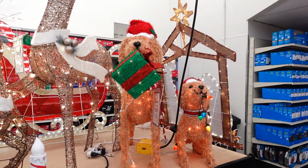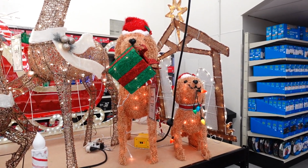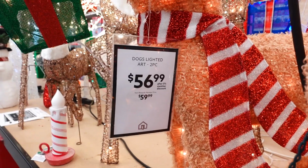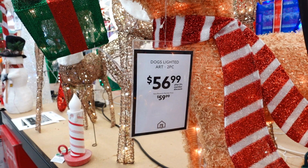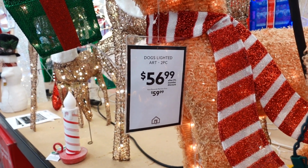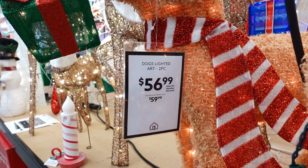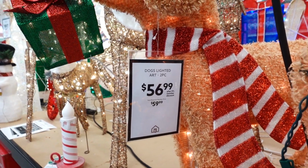Okay, now this looks like my dog Dino. I do have this one at home, and I like that he got the present in his mouth. Dog lighted art two-piece, $56.99, and the regular price was $59.99. So if you're a Big Lots member, you get 5% discount. If you're not, you're paying $59.